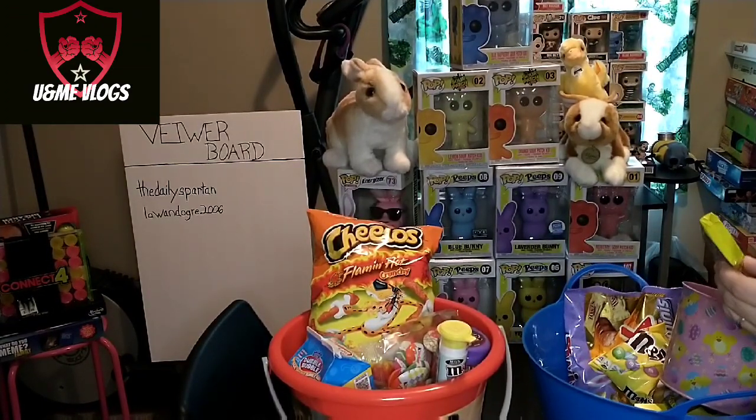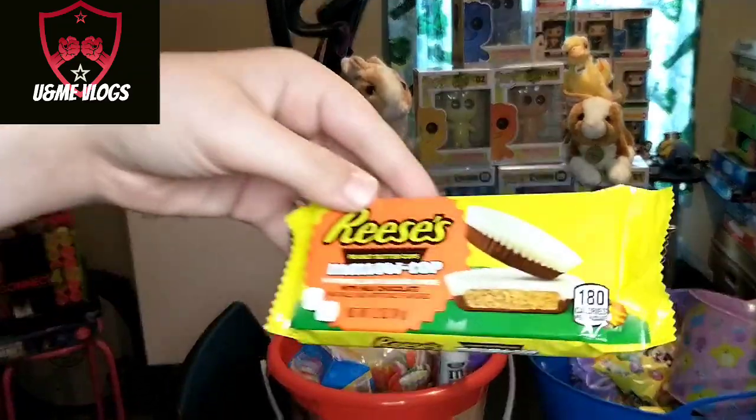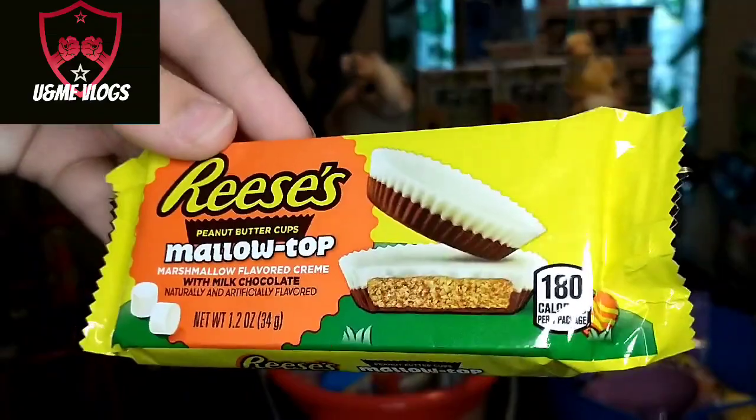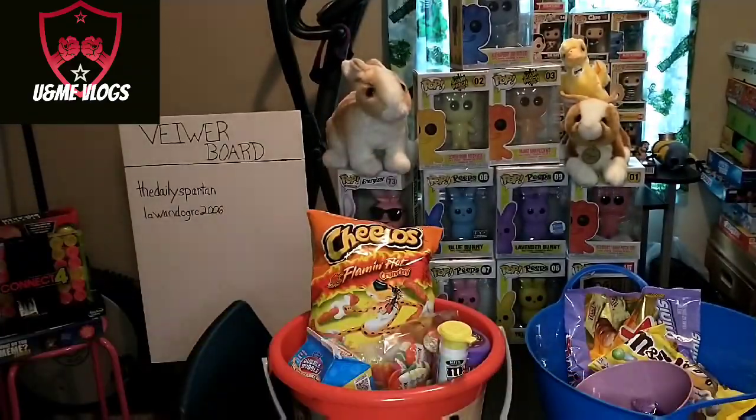How about some Reese's Peanut Butter Cups Mallow Top? Are these new? Ooh. Marshmallow Topped. Yep. All right. I got a whole bucket of candy in there.